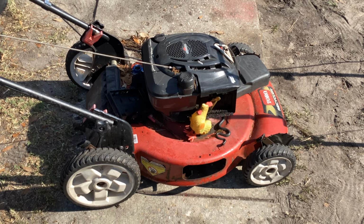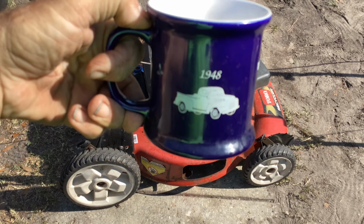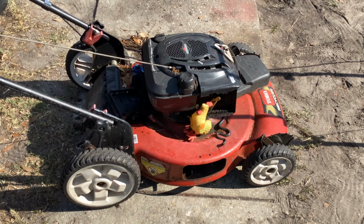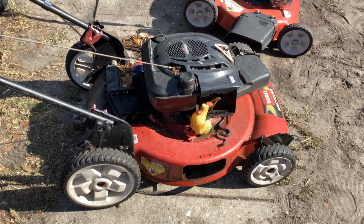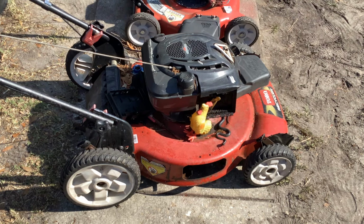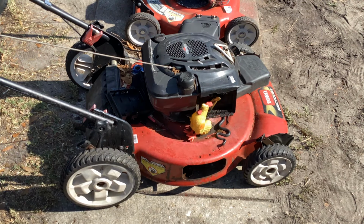We got a couple of fine beauties. I'm going to continue to motivate with a 48 Ford and see what else the day brings. I like to get a couple of easies once in a while. I consider these too easy. I don't have to order cables. I don't need blades. It's just simple stuff. Oil change on this one, blade sharpening.